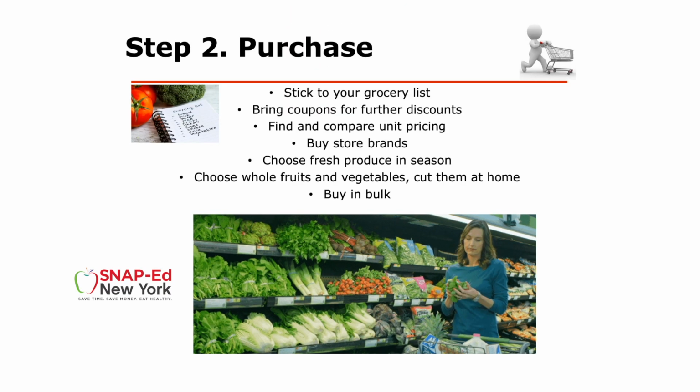After you have planned for your meals, it's time to shop to get the most out of your budget. Stick to your grocery list. Stay out of aisles that have food items that you did not put on your list. Bring the coupons you gathered to receive further discounts. Remember to purchase refrigerated and freezer food items last and store them promptly when you get home. Proper refrigeration will help food last longer.